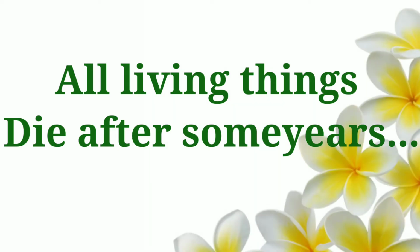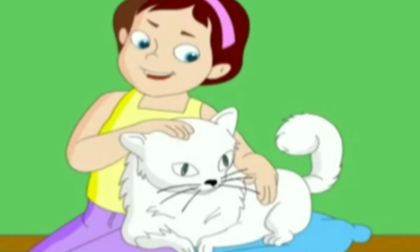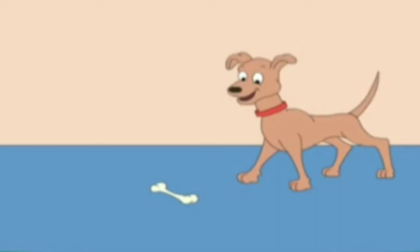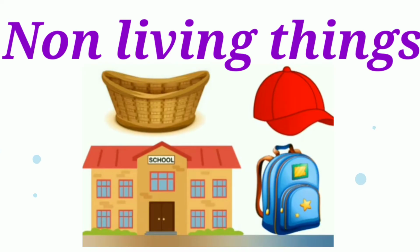All living things die after some years, after they grow old. A cat can live only for 10 to 12 years. A dog can live only for 20 years. A turtle can live for more than 50 years. But non-living things do not die.